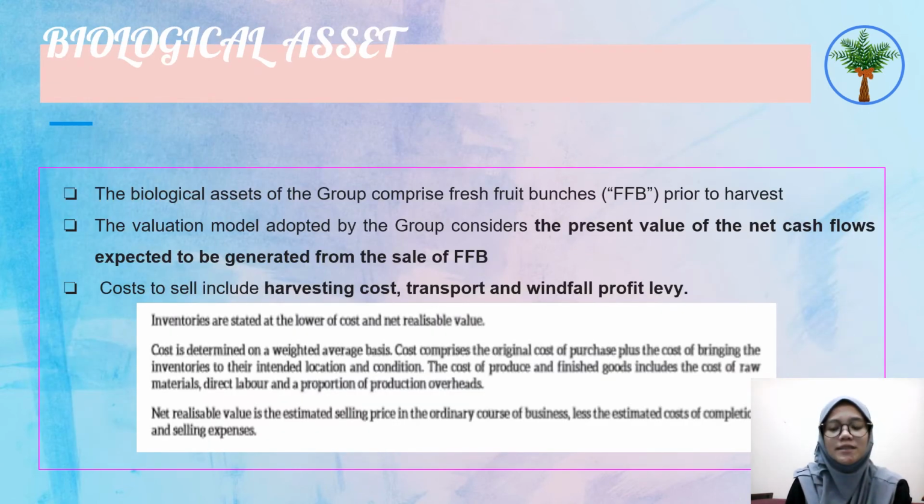So, the biological assets. The biological assets of IOI Group comprise fresh fruit bunches, also known as FFB, prior to harvest. The valuation model that IOI Group adopted considers the present value of the net cash flows expected to be generated from the sale of FFB, which is the fresh fruit bunches. The cost to sell includes the harvesting cost, transport, and windfall profit levy.